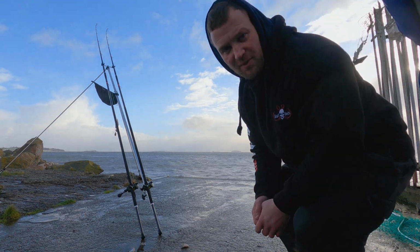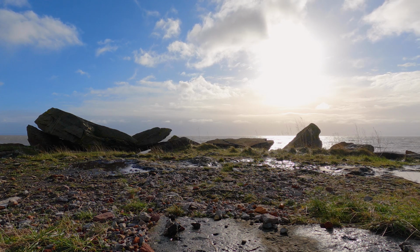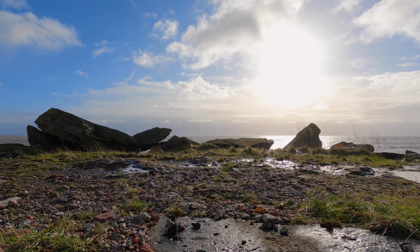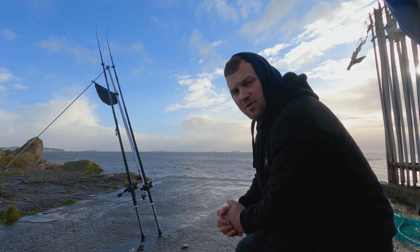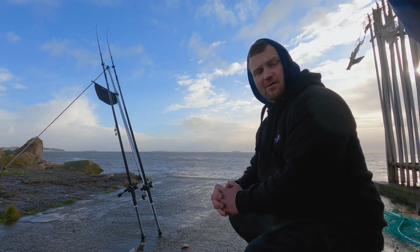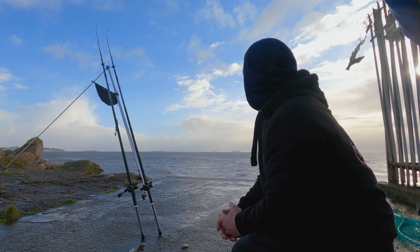Yeah, you've got to bear with me, I also forgot my tripod, so the GoPro is sitting on top of my cool box. Just had a nice bite on the right hand rod. It seemed like another ray bite, but finally I got a bite, though it's not absolutely hammering.